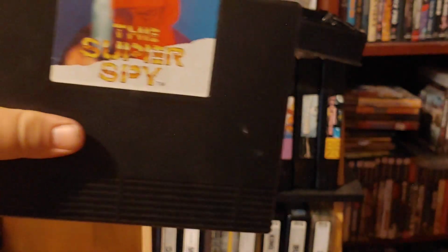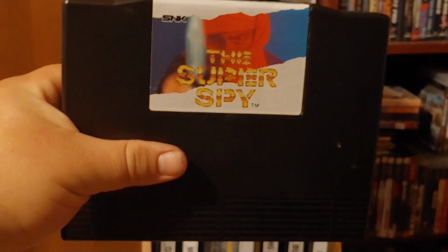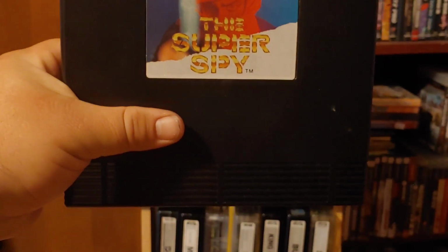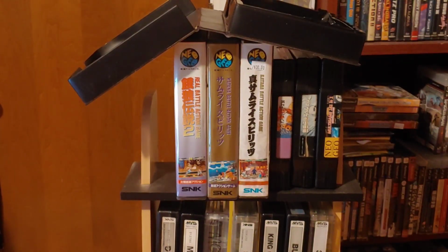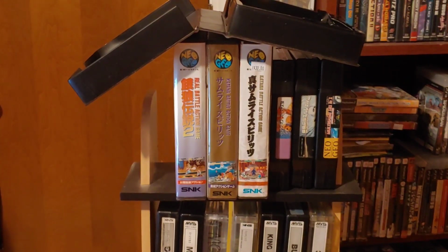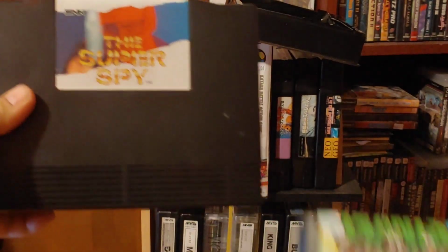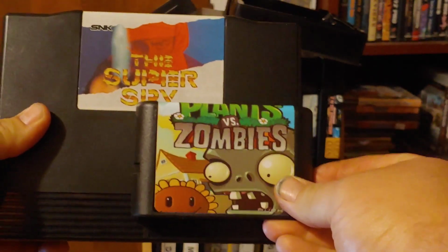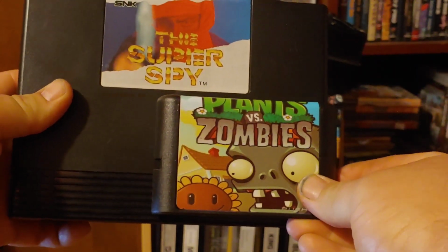It looks even more ridiculous if you compare it to the N64 cart or the Sega Genesis. That's probably one of the tallest games. I'll show you what I'm talking about. Bam! It just towers over it.